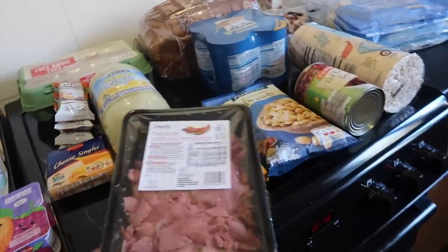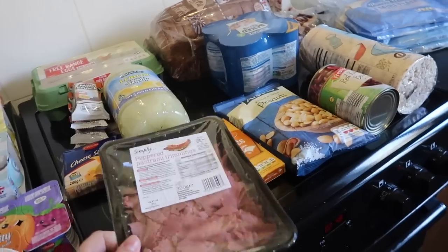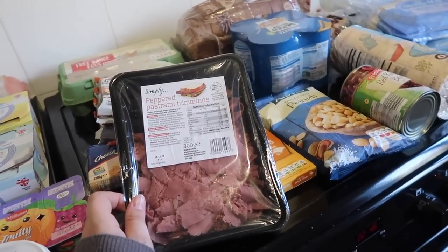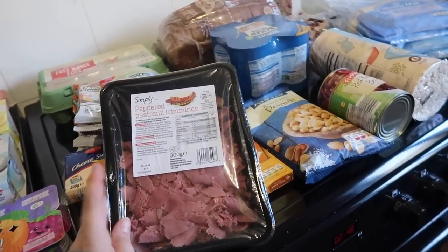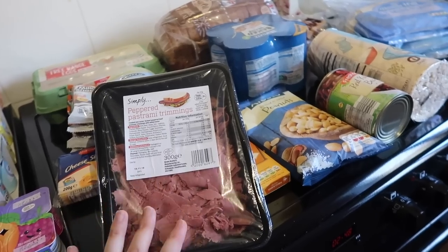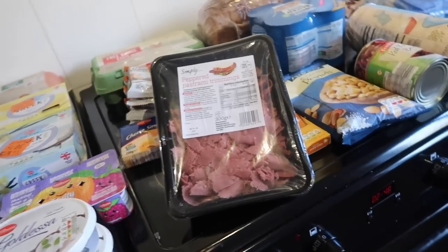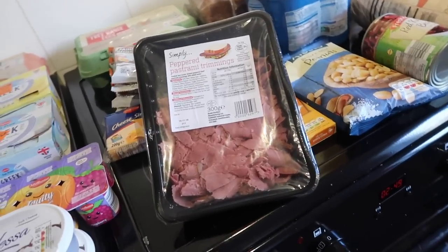Oh, I dropped it. Oh, I need to go back to my beds. Okay, we got some peppered pastrami trimmings. And last week I bought Thomas, I didn't do a food haul last week, but last week I got Thomas pastrami and I made him wraps with it and he loved it. This week I saw this and I was like, oh, look at that.